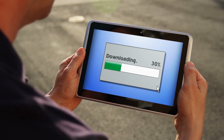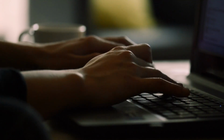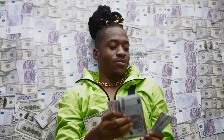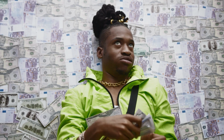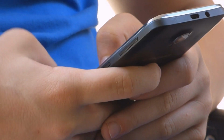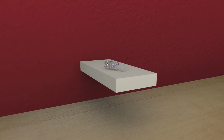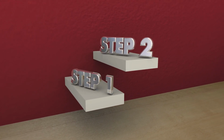Step 1 is to download a file. Step 2 is to upload your new save file to this website. And Step 3 is to get paid for each visitor that you bring in. In today's video, I'll show you a brand new website that will reward you with free PayPal money for every click you make. To get started, all you'll need is a smartphone, a computer, an internet connection, as well as 3 steps that I'll show you in this video.